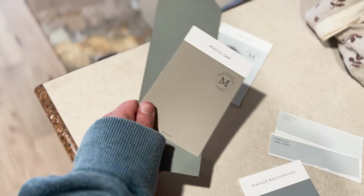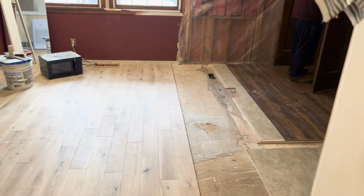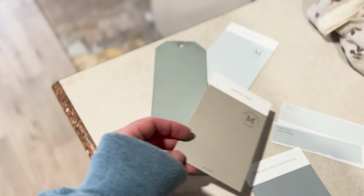But these are some other colors that I really loved. This rustic oak, it's a nice darker brown. And I think I might want to use it maybe even here in the dining room or like on a piece of furniture. I'm not sure, but I want to tie that in somewhere.